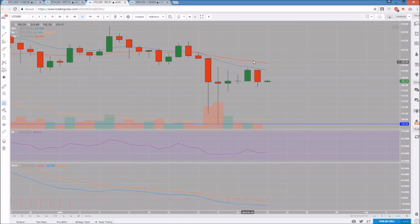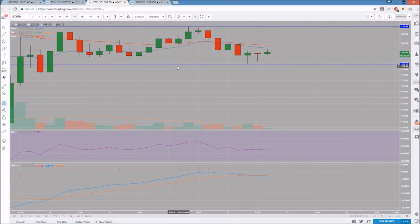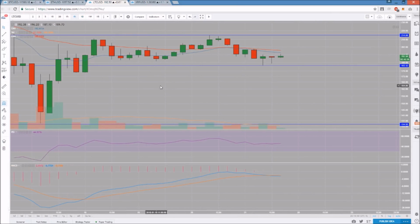Litecoin, very similar. High of the bounce is our new resistance level. That's up at 214.88. And the bulls are trying to form a higher low, 183.12. So there is that higher low. And same thing, the time frames are shifting. The 4-hour time frame, again, this is a common pattern where it's a weaker pullback.